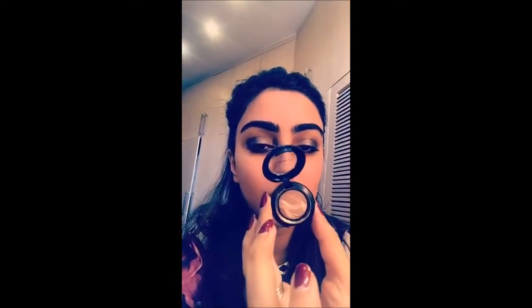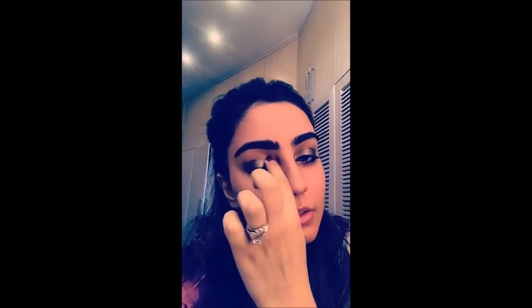Now next I'm using this color Sweet Heat by MAC. It's also a creamy shadow, and I'm using it with my finger, only over here in the inner corner of the eyes and the lid, towards the inner lid, not on the outer corners, because that needs to be darker than this. This is a shimmery color, so it's just going to highlight the inner corners of the eyes and give more definition to this side of the eye also. I'm using my finger because with these pigmented shades, it's better to use the fingers, because with the brush there's a lot of fallout and it doesn't give the same effect either.